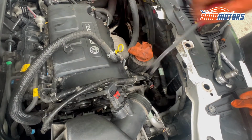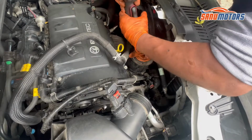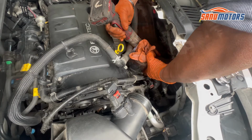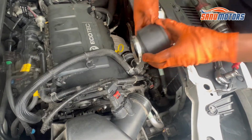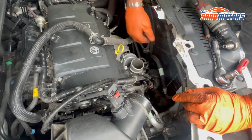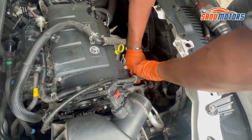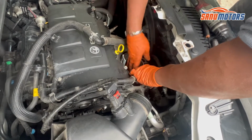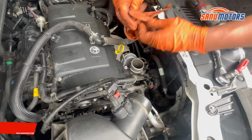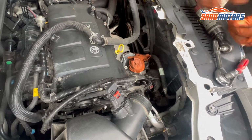It's a bit awkward place. I'm going to remove this connector also. Right, it's out. Now I have a clear access to that connector. Just squeeze in from both sides, a bit hard. Anyway, I'm going to close here. Right, it's out.